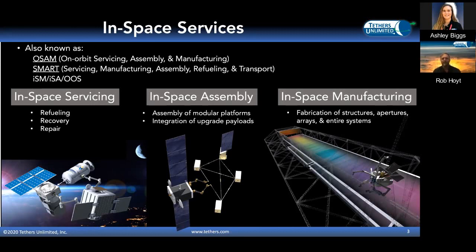So we have been working to develop technologies focused on these three areas: in-space servicing, which would include refueling of satellites, recovery of space debris, or recovery of satellites that are experiencing problems, and repair and upgrade of spacecraft.